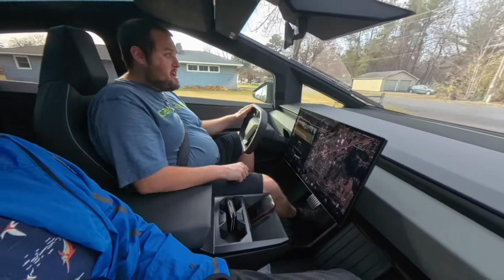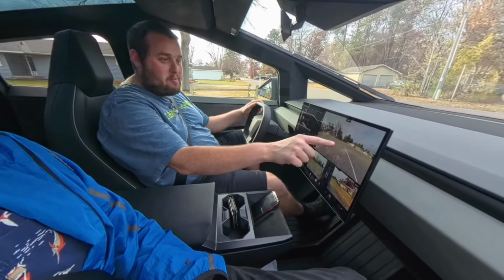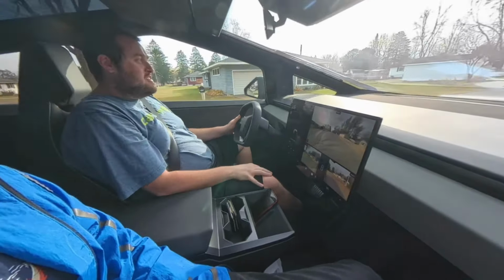It's got cameras everything. You can hit the camera here. That's the front camera. That's not the back. That's the front. Okay. It's got a nice looks to make sure nobody's going a million miles an hour. Yeah, no kidding. And we're only going.